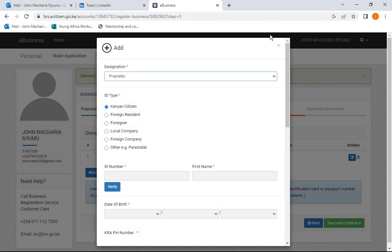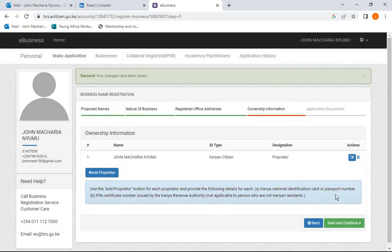The only difference is this business name, as an individual, you require to use your personal KRA PIN. But when we move to a partnership, you require to apply a partnership PIN and pay KRA depending on the ratio of how partners share maybe the profits or the losses. So after you are through with this information, you just click save and continue.